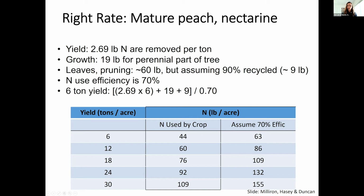So when we look at trying to figure out what our right rate is, say for a peach orchard, we're looking at our yield, the big picture, the yield we're anticipating at the end of the season, and knowing that 2.7 pounds of nitrogen are removed from that orchard with every ton of fruit that you harvest. And knowing that there's 19 pounds of nitrogen that goes in every year to growing the tree. On top of that, there's some nitrogen that's used in your leaves, in prunings that you cut off of the tree and then leave in the orchard. So we assume that most of that just keeps circulating in the system. So even though that's a big user of nitrogen, about 60 pounds, we assume that 90% of that, let's say, will be recycled. So you only need to backfill 10% of that, and let's call that 9 pounds.